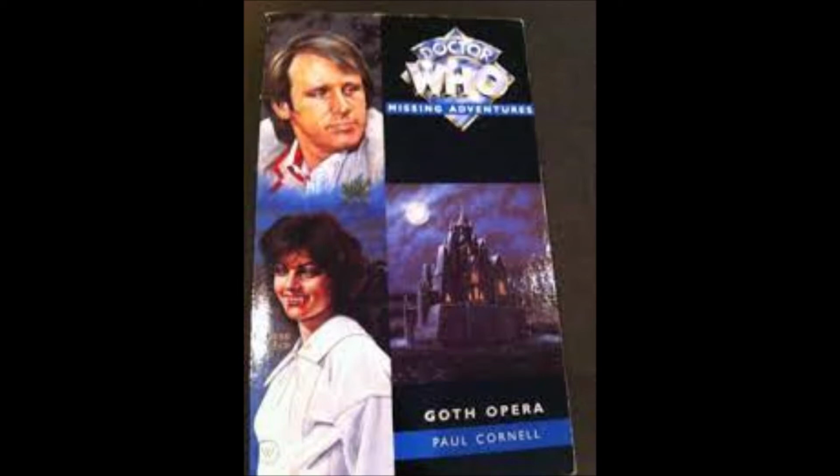Now, I really like Goth Opera. It's a really good start to the series. It's a very strong novel from Cornell, a nice vampire horror story. It's a really good 5th Doctor story. The prose style is as readable as ever. It's a really good kick-off to this new range, and it's a shame that he never wrote more of them, really.